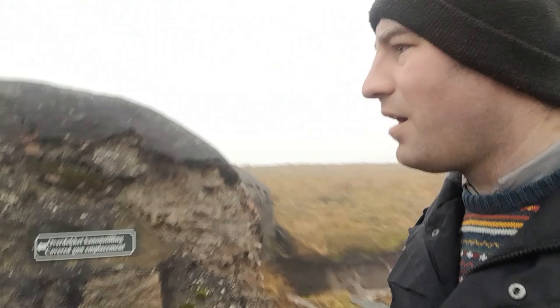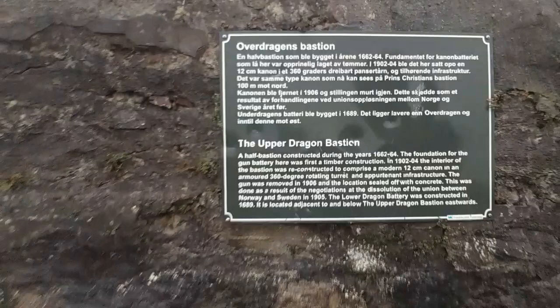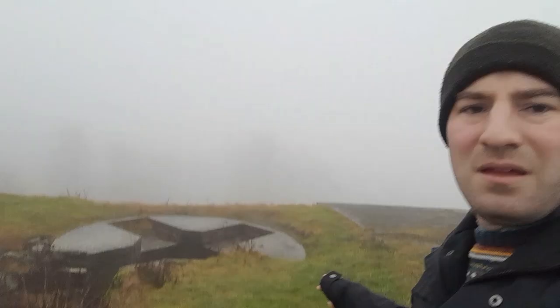This is looking very military. I wonder if this was the upper dragon bastion. So I'll just let you have a read of that. And then go on to the top. I think there would have been guns inside there. Oh yeah, look, you can see here where they would have had guns. And I think a moment ago, okay, yeah, so the sign about not going near the edge.